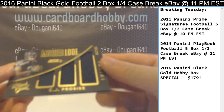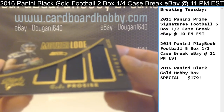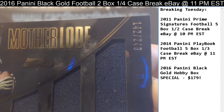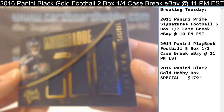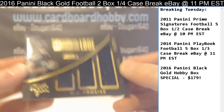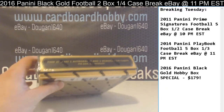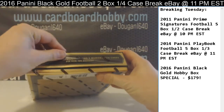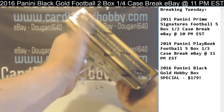And we're going to end it with a CJ ProSize triple relic Mother Lode, 142 out of 249 for the Hawks. Seahawks ProSize triple relic. All blue swatches there. For your Hawks. That was a really good pack there. Box one down, guys. We're on box two here. Last box. Love me some Black Gold.